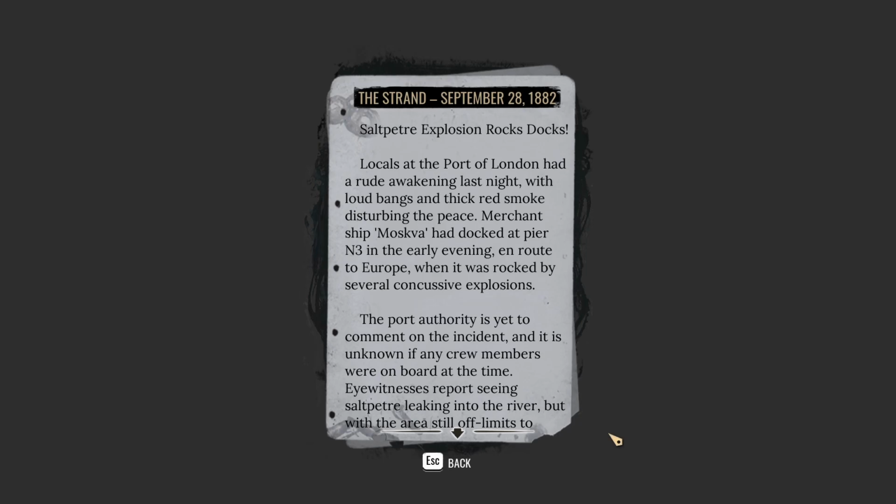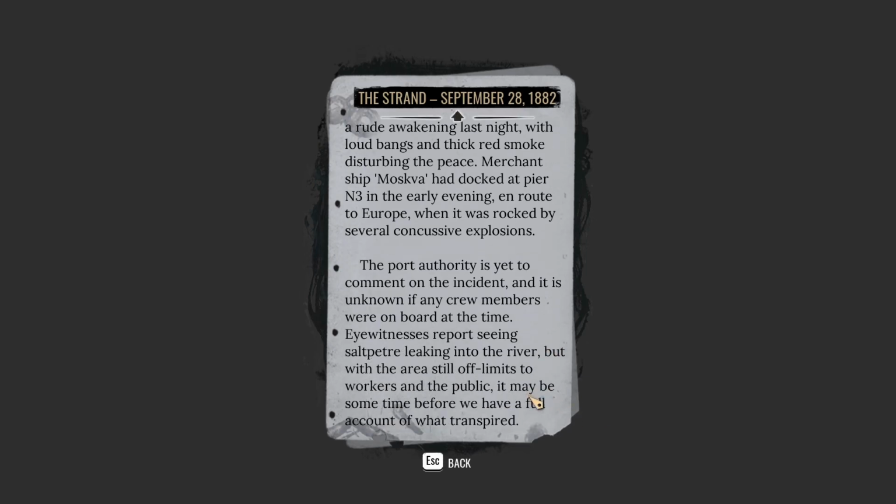Saltpeter explosion rocks docks. Locals at the Port of London had a rude awakening last night, with loud bangs and thick red smoke disturbing the peace. Merchant ship Moskva had docked at Pier N3 in the early evening en route to Europe when it was rocked by several concussive explosions. The Port Authority has yet to comment on the incident, and it is unknown if any crew members were on board at the same time. Eyewitnesses report seeing saltpeter leaking into the river, but with the area still off limits to workers and the public, it may be some time before we have a full account of what transpired.